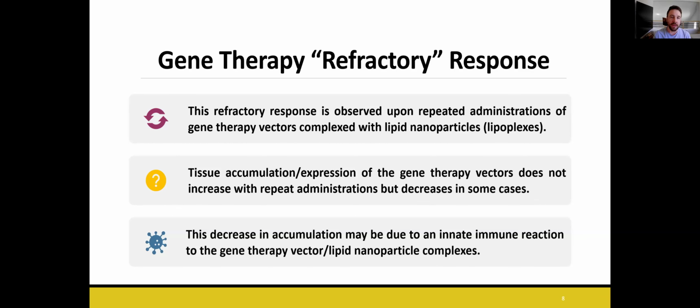liver. And then you give a second injection, and the total accumulation is still only at 10 micrograms in the liver. So you come back and you give a third injection, and now the total accumulation is actually down to 9 micrograms in the liver. So it's almost as if these second injections haven't even happened. And in some cases, it actually reduces the accumulation in these target tissues.